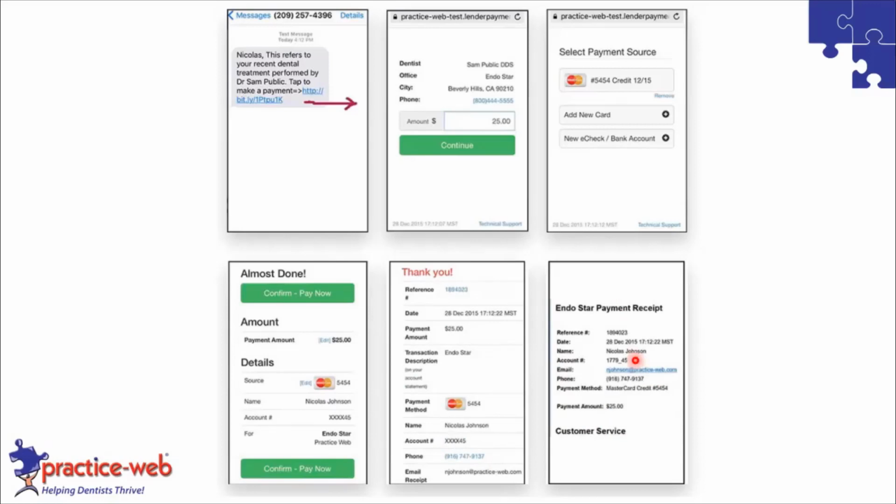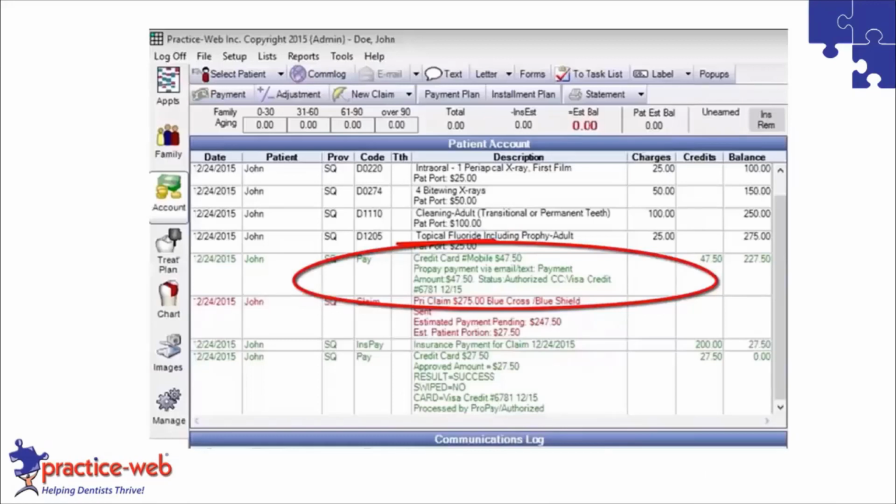So this is great. The patient doesn't have to sign up for any extra service or log into something. It's really, really quick. And as I said, it shows up right in your account module automatically that you got the payment and it's all recorded.